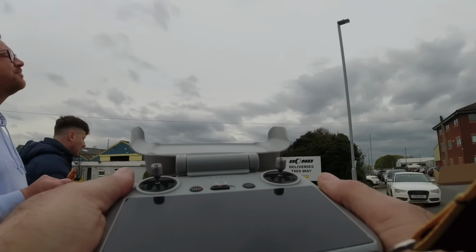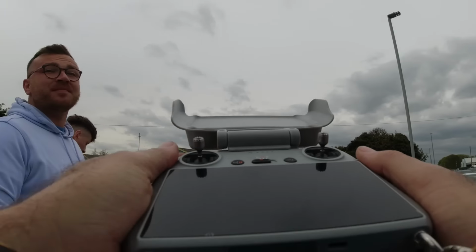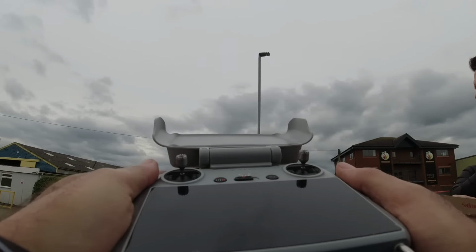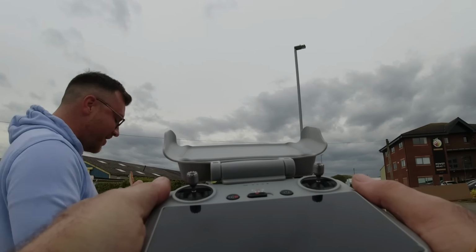It's pretty high, that, isn't it? That is 88 metres now, yeah. Is that as high as it goes? No, 120 if you want to. But I'm just wary of the gliders, so... I was going to say, I've seen one crash before, a glider. Have you, really? Yeah. Jeez.